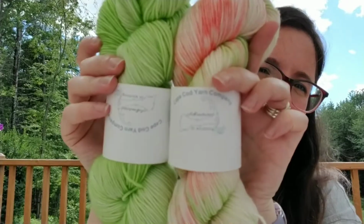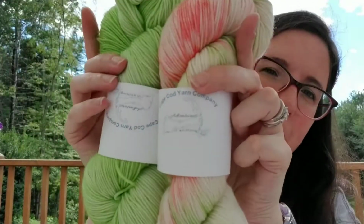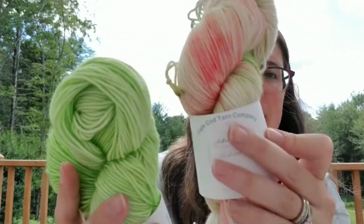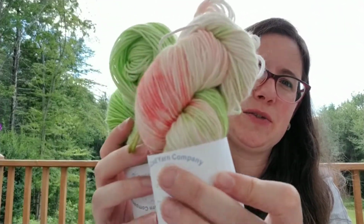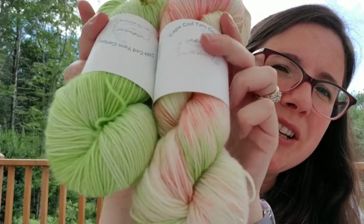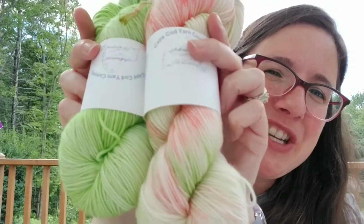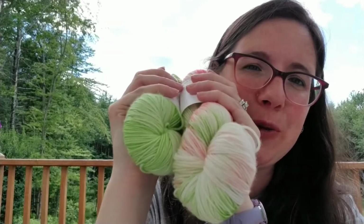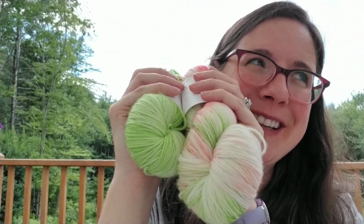And then while I was in Cape Cod, I also stopped, like I said, at a couple of yarn stores. We've got the Cape Cod Yarn Company, and I bought these two. It's a sport weight, 100% superwash merino. We got pastel green and apple blossom. I saw these in the store and I had to have them. Really pretty, peachy, well, I suppose apple blossom, but the peachy color, nice subtle green. Just love it. I'm thinking of turning this into a shawl. We'll see. Still haven't figured out what pattern I'm going to use yet.